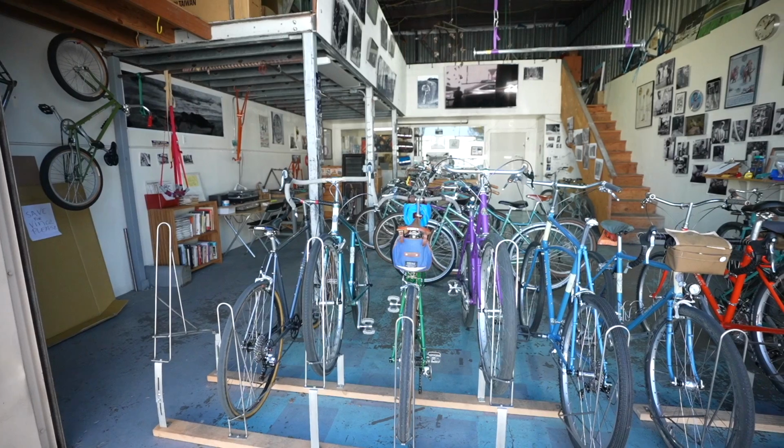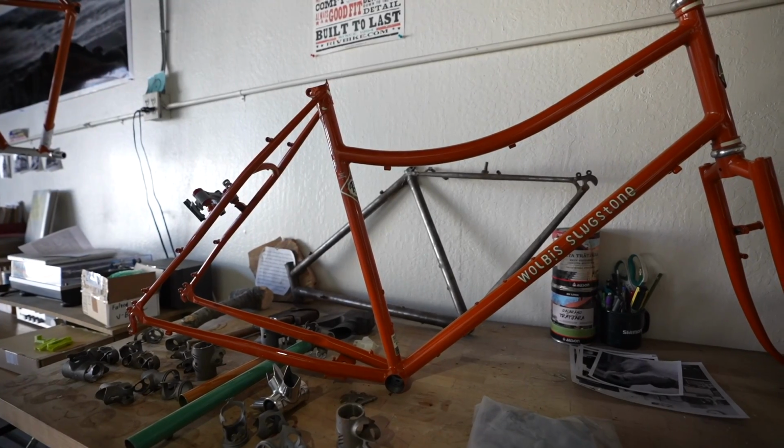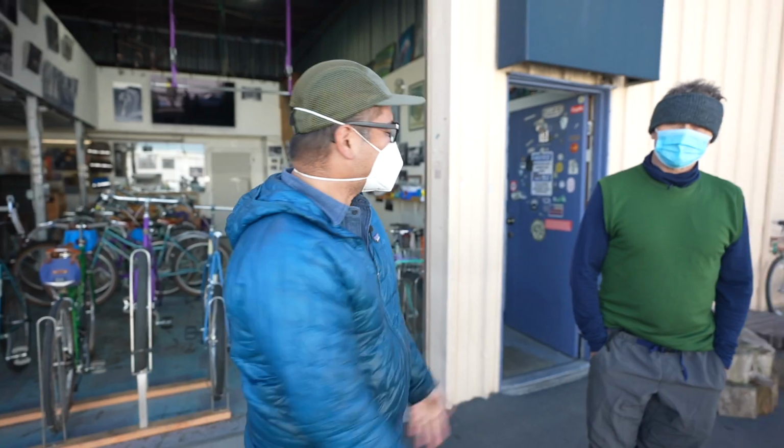Hey there everybody, you guys know I am a huge fan of Rivendell, so today's shop visit is a huge treat. We are here at Rivendell HQ, and we're getting the tour by Grant himself. So thanks for giving us a tour.